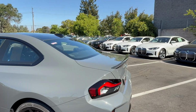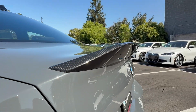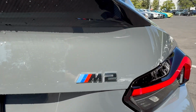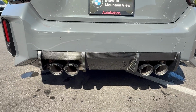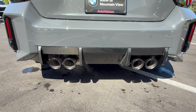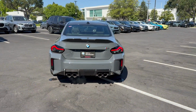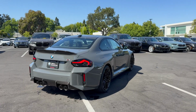All right, so out back we also have a carbon fiber spoiler here, and it does kick up really high. We've got M2 badging outlined in silver. Down below, we have another M Performance part, carbon fiber diffuser, which looks very similar to what the normal diffuser is, just obviously in carbon fiber. Quad exhaust as well. Here's that rear view of the M2. And rear 3/4 view.